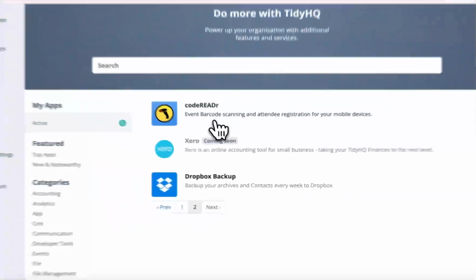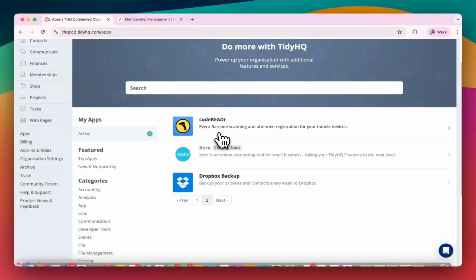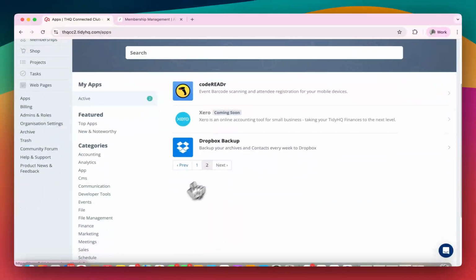We also have a code reader, so event barcode scanning as well. And soon we'll also be integrating with Xero for your finances. And then we also have a Dropbox backup.